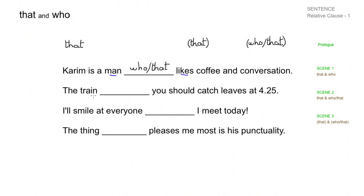Now the next one, the train, is a thing, so that gives us the first clue. It can't be who. And the second clue is after the gap we have a new subject, you. So that tells us that it's going to be that, and it's going to be in brackets. So I'll just go up and grab that and pull it down. There we are. The train that you should catch leaves at 4:25, or if you like, the train you should catch leaves at 4:25.